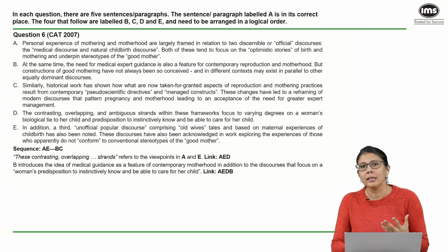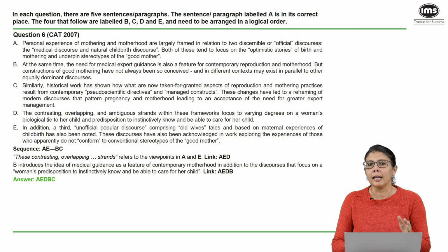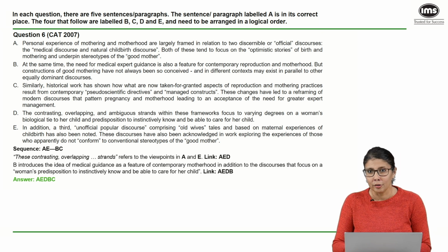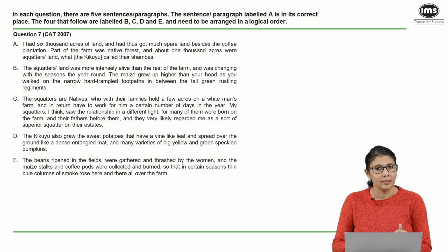So now we finally have our entire sequence, which is A, E, D, B, C. In no way is this a simple parajumble. This is probably one of the toughest that we have done in this series. So in case you found it difficult, there is absolutely nothing to be worried about. It is difficult. Now let's take a look at this particular question.